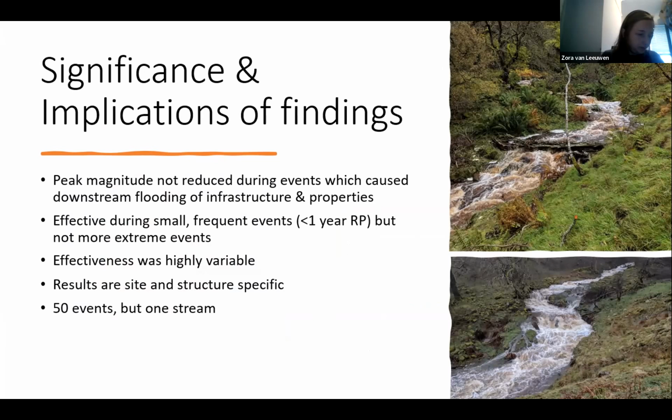So I think one of the first things to note is that I found that the peak magnitude of events was not reduced during events which caused downstream flooding of infrastructure and properties. The leaky dams were effective during small frequent events, but not during more extreme events. So this is in agreement with the other two studies which I'd mentioned, but also the views of things such as the Oxford-Martin evidence restatement, which questioned the effectiveness of NFM measures during extreme events. But I think it's really important to note that results are site and structure specific.